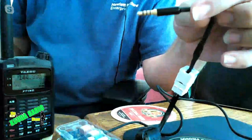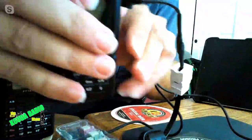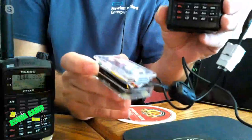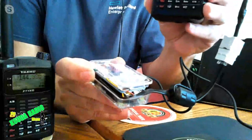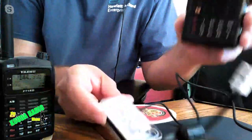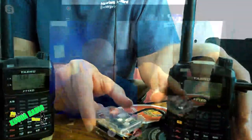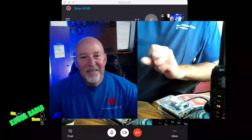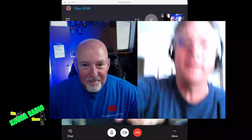And then, of course, that plugs into the speaker mic of this radio. And then you're good to go. And now you just control this radio through the Raspberry Pi via that cable over Bluetooth to your Wi-Fi or cellular device. And that's it. And that's really the laziest way you can possibly operate the International Space Station. You don't even have to get up from your easy chair.